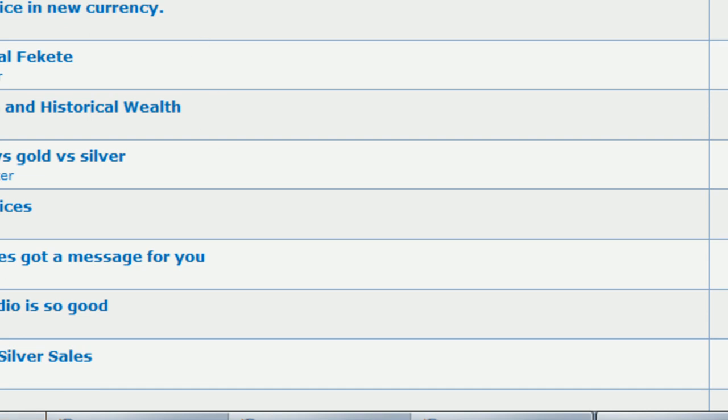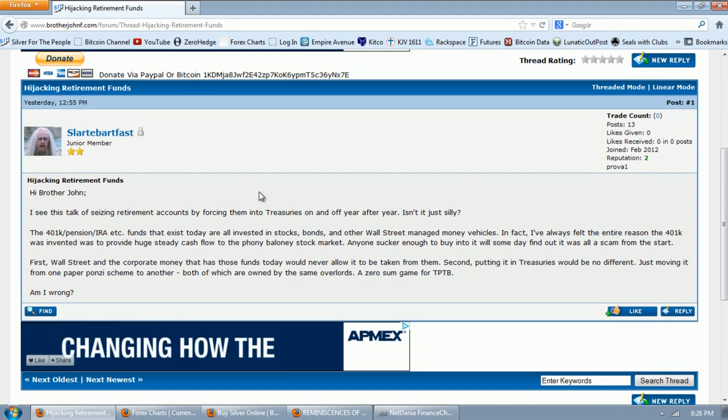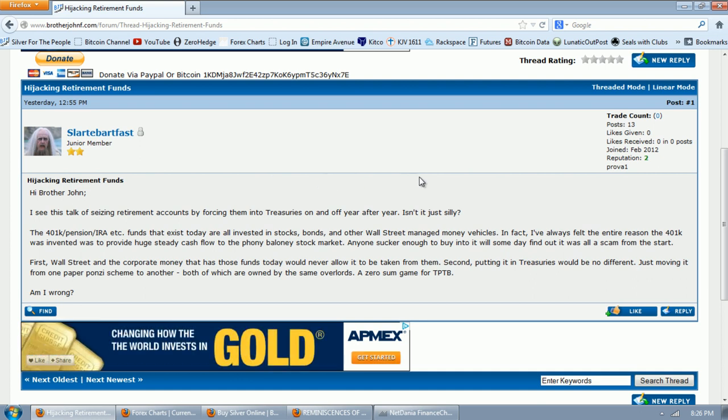and we'll start off with this one from Slarty Bartfast. Hijacking retirement funds. Hi, Brother John. I see this talk of seizing retirement accounts by forcing them into treasuries on and off year after year. Isn't it just silly? The 401k, pension / IRA, etc. funds that exist today are all invested in stocks, bonds, and other Wall Street managed money vehicles. In fact, I've always felt the entire reason the 401k was invented was to provide a huge steady cash flow to the phony baloney stock market. Anyone sucker enough to buy into it will someday find out that it was all a scam from the start.